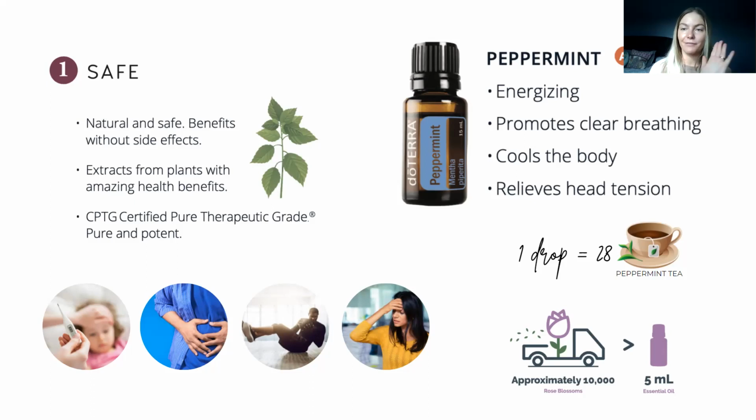And then if you have any left, which you should still have a little on your hand, you can just swipe it on the roof of your mouth to freshen your breath. And it's also great if I have coffee and then a massage client a couple minutes later, I grab a peppermint. On the inside of your mask, if you have to wear a mask, a little bit of peppermint, just swipe it across. You don't even need a whole drop because it's so potent. You can see 1 drop is equivalent to 28 cups of peppermint tea. That's how potent and pure these oils are, and that's why you only need 1 drop at a time.